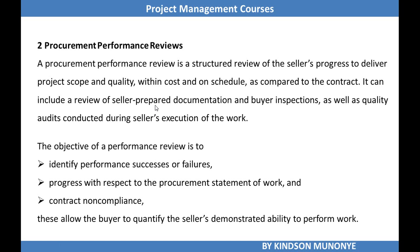You want to monitor his deliveries, whether his work is in line with the scope and quality, within cost and schedule, and so on. So this review is very important to be able to control the procurement's progress. The objective of procurement performance review will be to identify performance successes or failures, identify progress with respect to the procurement statement of work, and contract non-compliance.